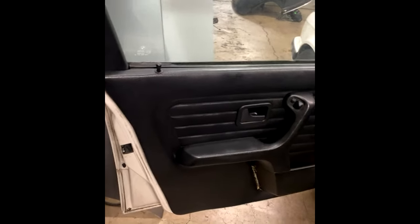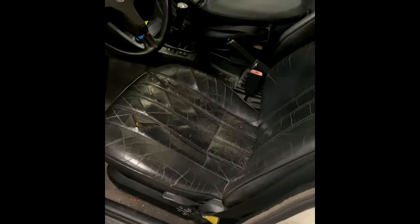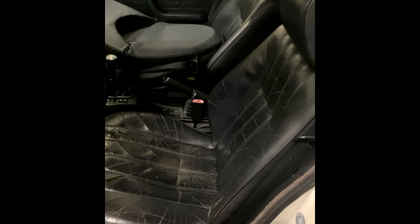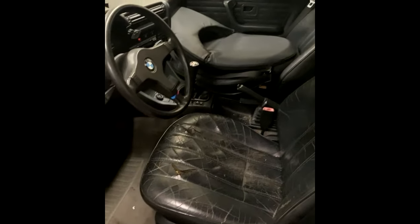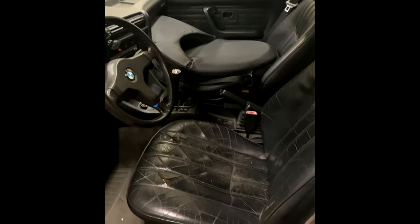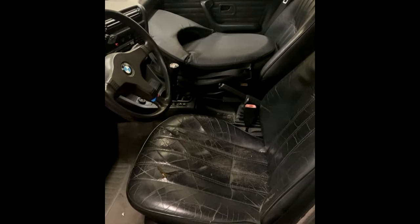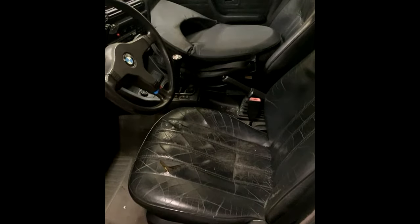I've had people ask me if I'm parting it out, but I'm not. And the smell. Do you smell it? This car has a distinctive smell. I don't know if it's leather or what, but I think it is leather. If you guys own any E30s, you know what I'm talking about. It's just that smell. The leather. Has to be the leather, though. Yeah, it's pretty neat.